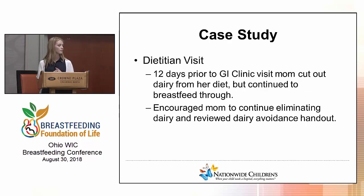So we saw this baby about 12 days after mom cut out dairy in her diet, but she continued to breastfeed through. And then we encouraged mom to continue eliminating dairy, and we reviewed the dairy avoidance handout that we have with mom. So even if a mom comes to us and she's been eliminating dairy for a while, we still want to go through that handout because dairy kind of weasels its way into a lot of things that we wouldn't really anticipate it to be in.